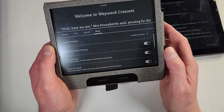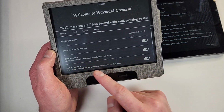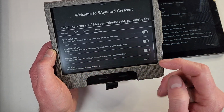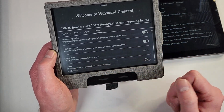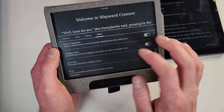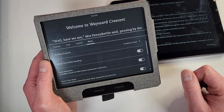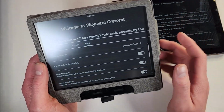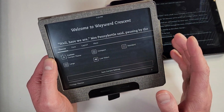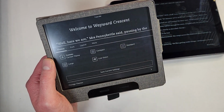And I think we went a little bit too far there. Book mentions, which identifies names of other books mentioned in this book. About this book. Popular highlights, word-wise. And, okay, for Chinese characters, if you want that as well. So, not as many options on here as you do have on here. Especially, like, the color of the pages, you do not have that on here. But you can have, again, depending on which Kindle you have, dark mode or light mode. So, if you want the black or you want the white background.